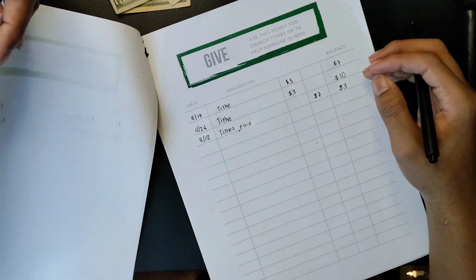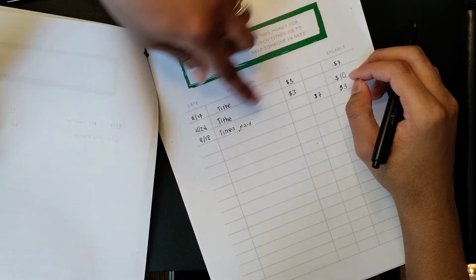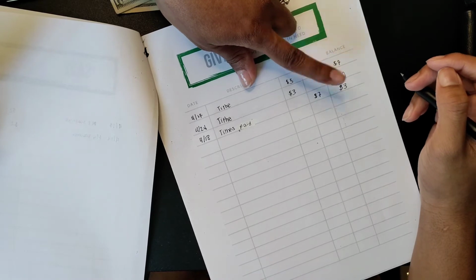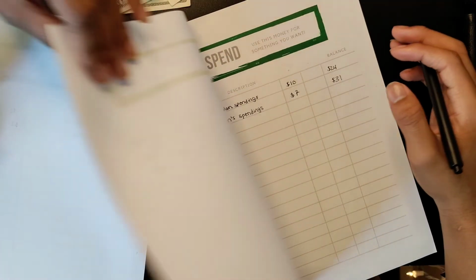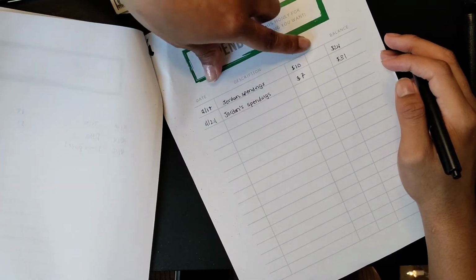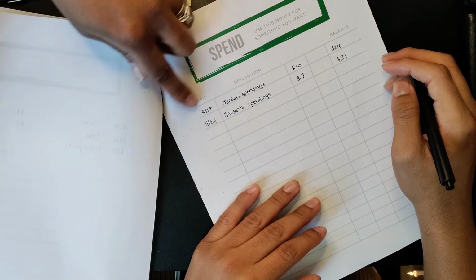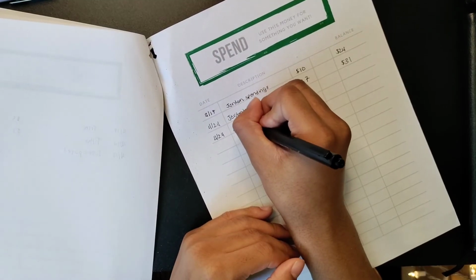And Jordan is doing awesome, you guys. I'm loving on him, but I'm teaching him something right now. The tithe, he has $3 cash in the tithing envelope for this week because we paid $7 in tithes last week. All right. And for him to spend, he does not have $31. You have to subtract the $17 that you spent from last week to this week. And you can put what you spent.